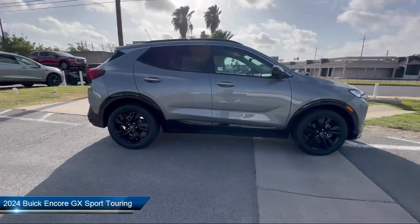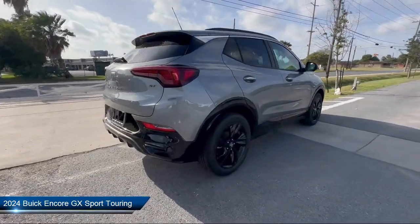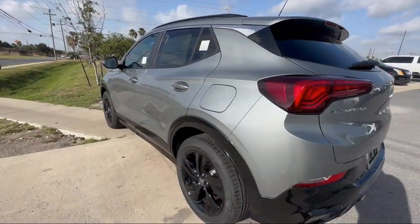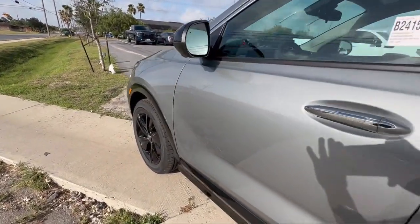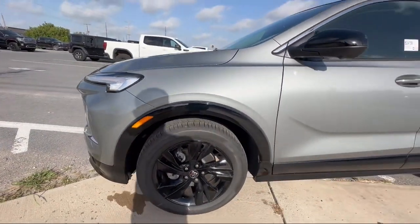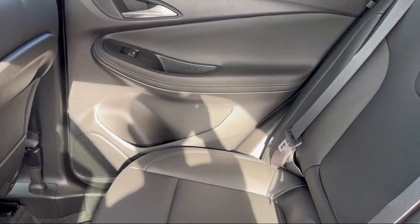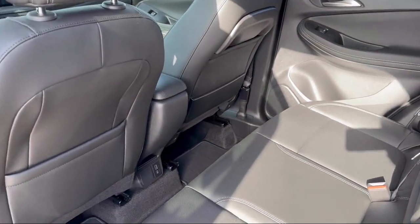It comes equipped with Preferred Equipment Group 1SD, two-way power driver lumbar control, rear park assist, ride and handling suspension, six-way manual driver seat adjuster, keyless entry, black roof rails, roof rack, HD surround vision, heated driver and front passenger seat.